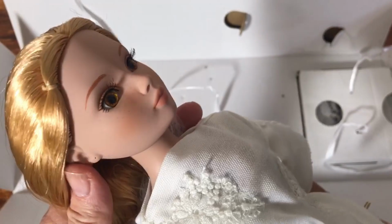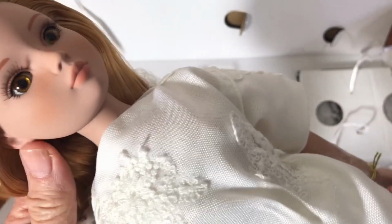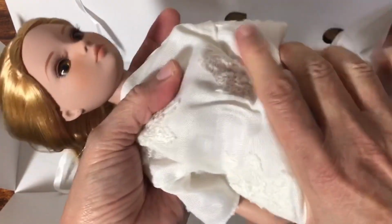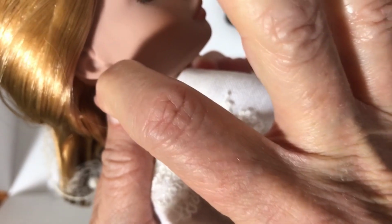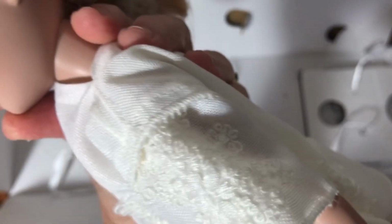She's got netting on her hair. So she's the typical California, Florida blonde chickaroo, I guess you could say. And she's pretty hefty. Yeah, she's a solid doll. Looks like she's got something on her ear. It's not pierced. Wonder what that is.